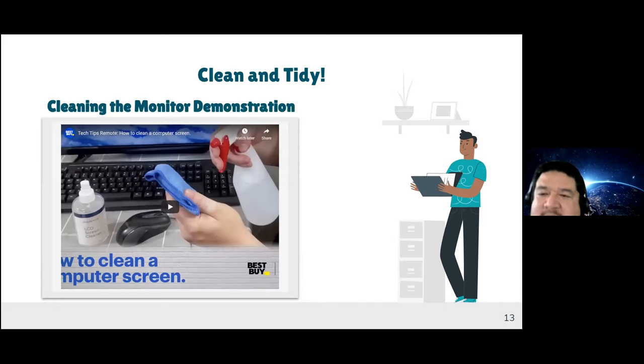Okay, and finally for the monitor, here again you want to use a new or washed microfiber to avoid scratching your screen. You want to make sure the microfiber is dampened with a cleaning solution, which avoids water spots or streaks. Again, do not use regular chemicals to do this. You'll damage your monitor and you'll regret it. It causes discoloration and hazing, and you won't be able to get rid of that.